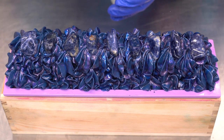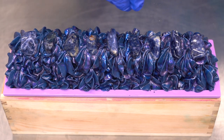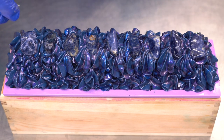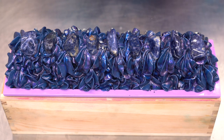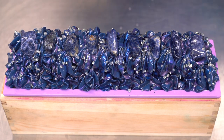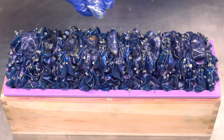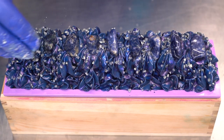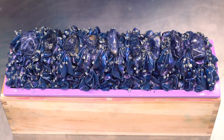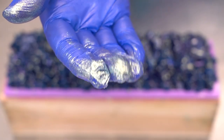Now we're going to add some of these stones that I have dusted in some gold, kind of shimmery green mica. It's really, really pretty. I wanted it to kind of look like little moon rocks or something. This mica is actually from TKB. Sometimes I get some of their more shimmery micas to try out for melt and pour and stuff. I wanted to see how this one would look on salts in a soap. This is kind of what it looks like on my fingers.